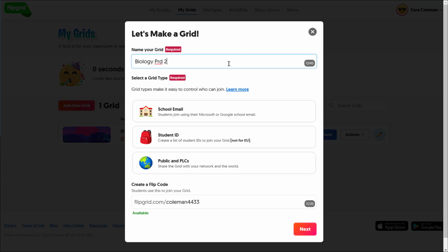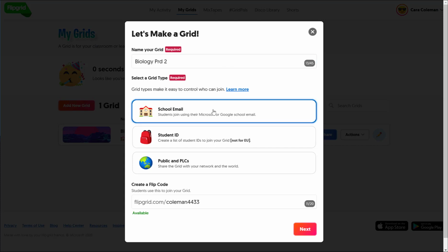Biology. And we'll choose school email. For schools that do not have a school email, there is the Select Student ID option where they can manually input a student list. The Flipcode is the only thing that the community will need to know to join the discussion, but you can also share the unique URL.